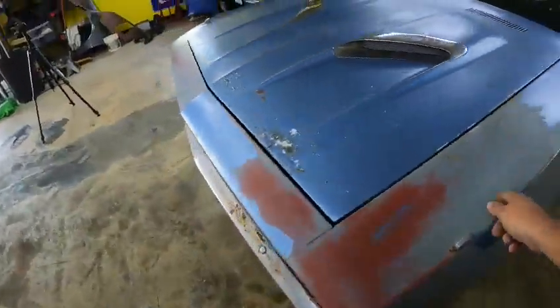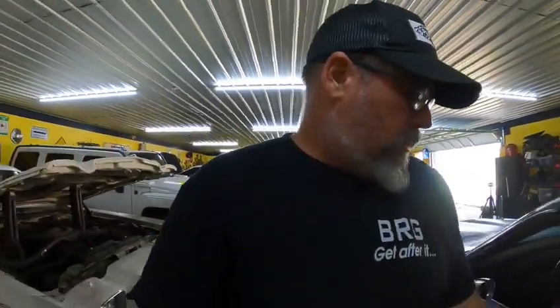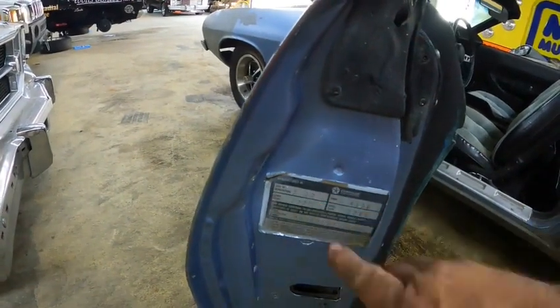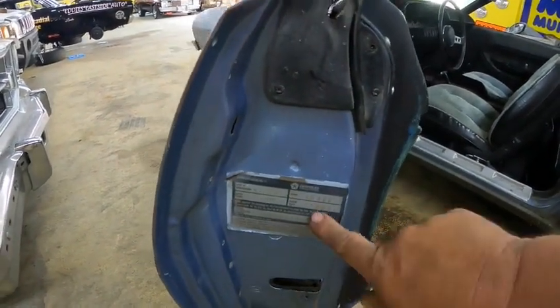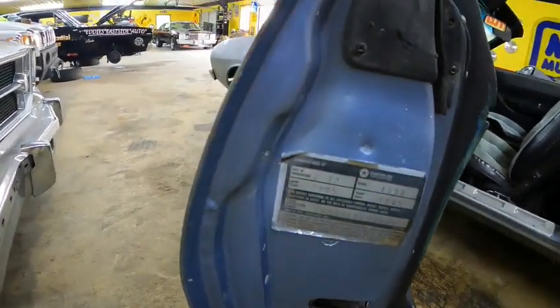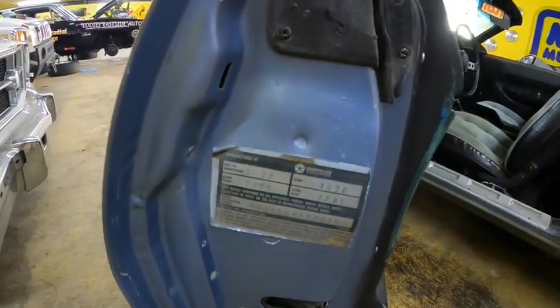It is missing its original fender tag, which, for someone like me who's a fender tag nerd, makes sense. I wish it was there. Previous owner says they're going to see if maybe they can hunt that up. If they could, that would be just amazing. So we can kind of see what the car was born with. But it was an early car for the year. It was built in February of '72. 4,530 pounds. There's just about everything else. But at least we have that.